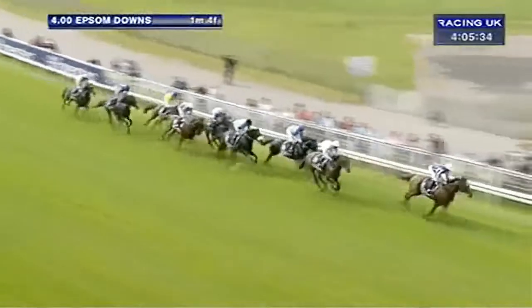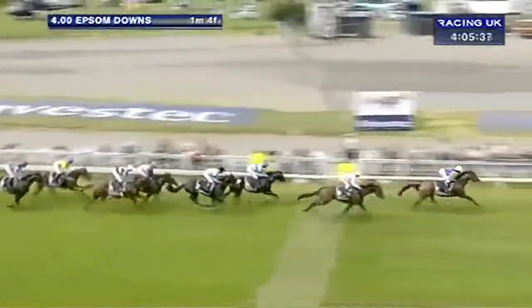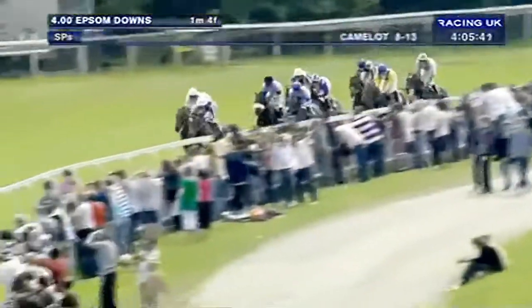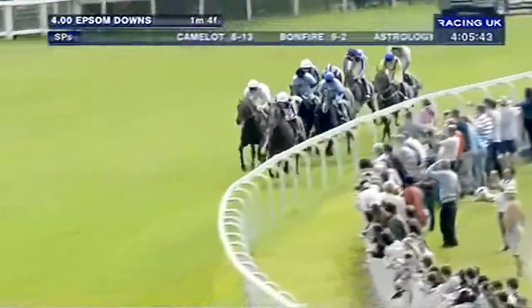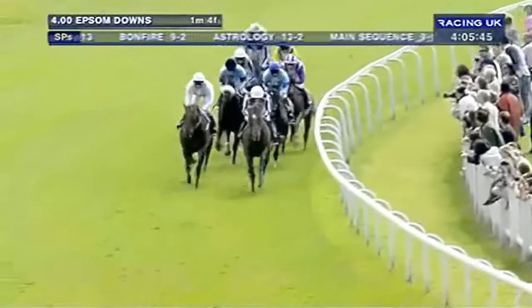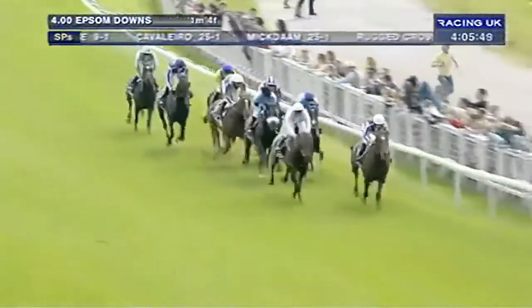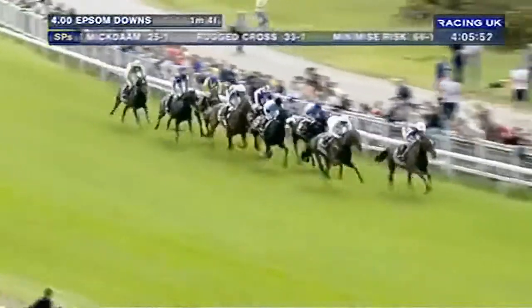Astrology out in front for Ryan Moore leads by 2 lengths from Thoughtworthy in second place. In third is Rugged Cross, just ahead of Bonfire, who's made another place, picking off Cavaliero to move through into fourth. Cavaliero niggled along in fifth place from Main Sequence, Mick Darm. No move yet from Camelot, who's towards the back with Minimised Risk.